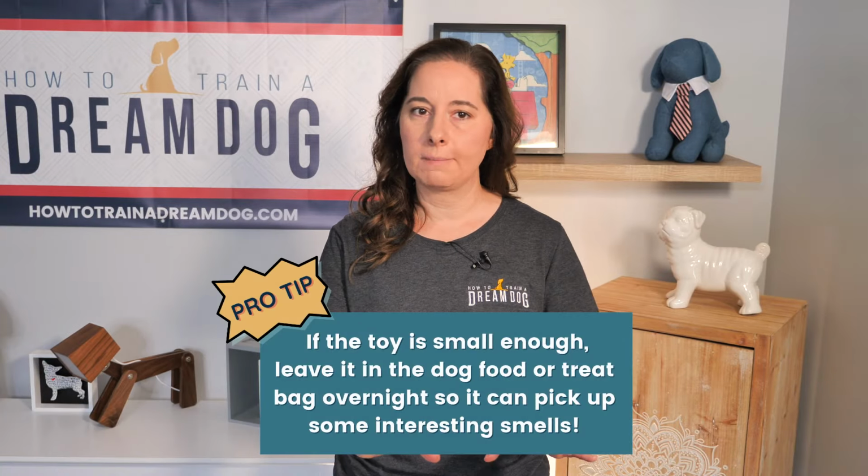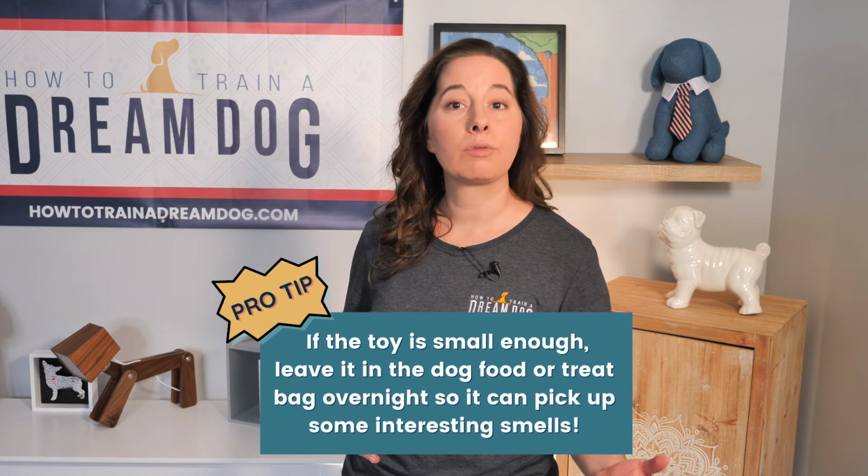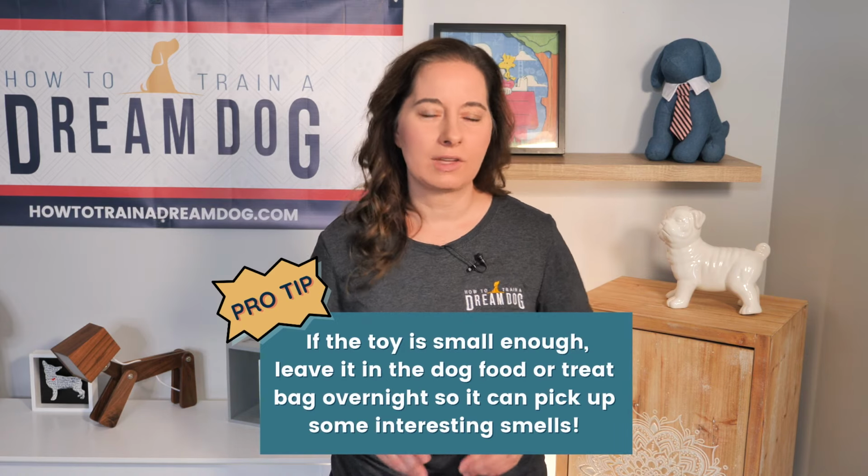Oh, and another pro tip, if the toy is small enough, leave it in the dog food bag or the treat bag overnight so it can pick up some interesting smells.